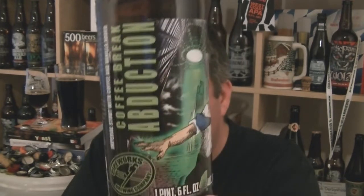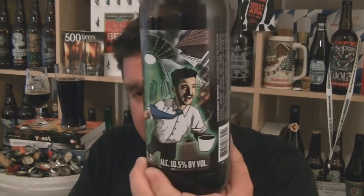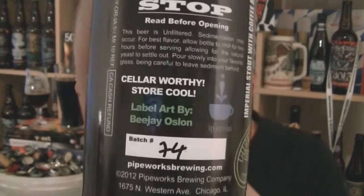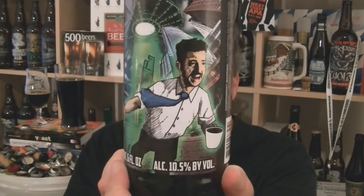Bonkers looking label, as they always are from this brewery. I've seen the beers on websites and I've seen people online with them. People on Facebook drinking their beers. Peter, Master of Hoppits, has reviewed a few with bonkers names. And I think they primarily brew one-offs, which is really interesting. And this has been hand numbered as well. Yeah, quite a bit of carbonation. As it says, cellar worthy, store cool. Oh yeah, the label artwork's actually been done by one of the founders, BJ Olsen. I think that might be a picture of him actually.